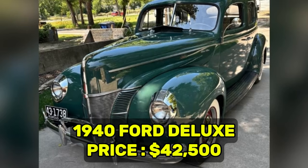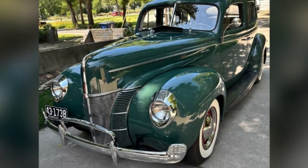Number 7. This 1944 Deluxe, currently listed at $42,500 and located in Wichita, Kansas, is a carefully preserved and restored classic that showcases one of Ford's most iconic pre-war designs in a highly original, museum-quality presentation.